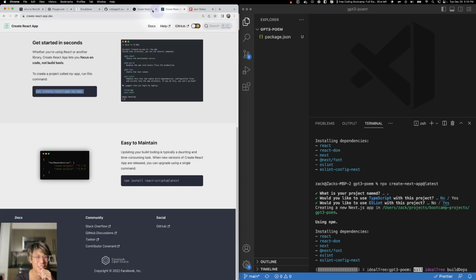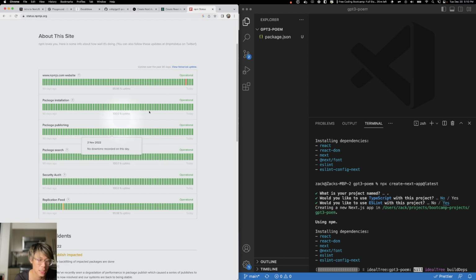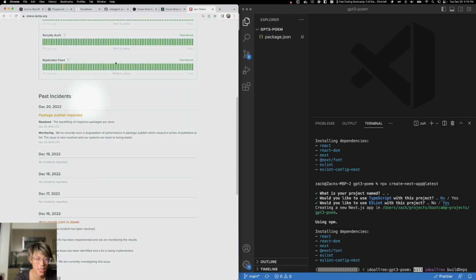Okay. I guess we could maybe try it with Yarn. I don't think this is going to make a difference because ultimately Yarn, PNPM, and npx, they all are talking to the npm package registry. Like, this is the site that has all the packages, and it's reporting some issues.